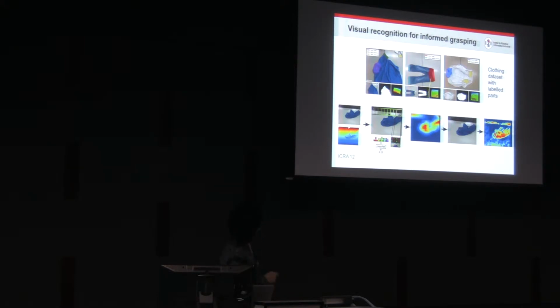We have devised a data set of clothing which is publicly available and that other groups have used already, in which we have, I think, 6 types of clothing: pants, dresses, shirts, t-shirts. We have collected color, depth, and the template for background subtraction for each of them. Moreover, we have annotated the different parts, the collar, the hemlines, the hips, etc. on them.